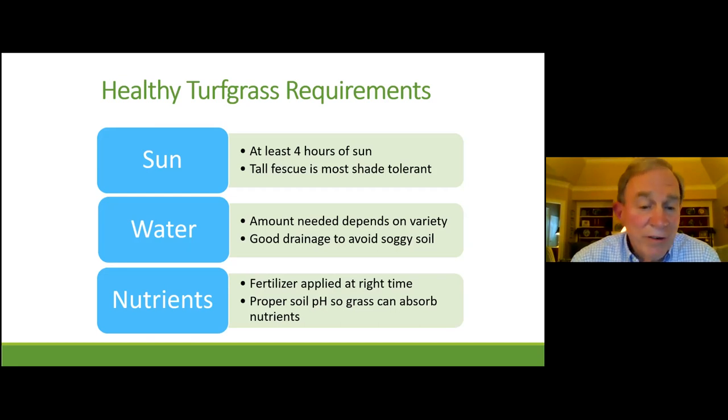If you look at this list, you can control the nutrients that your lawn gets. You can control through irrigation the amount of water your lawn gets, but you really can't control the amount of sun unless you're willing to cut down a lot of trees. So sun is the primary ingredient. When you get it, and how long it lasts, that's going to determine the type of grass that does best on your property.